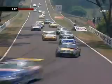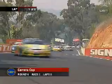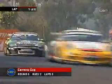But Reynolds got a great start. Look, Alex Davison just hasn't been able to get off the line so well this year. He struggles a little bit in doing that. He's generally one of the fastest guys over one lap, but David Reynolds, I mean, he's really the form guy in the championship at the moment. Certainly was at the last round at Sandown as well.